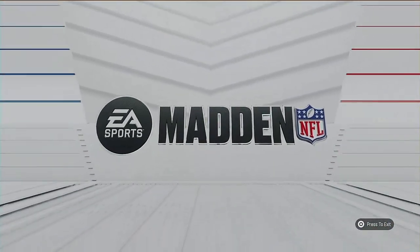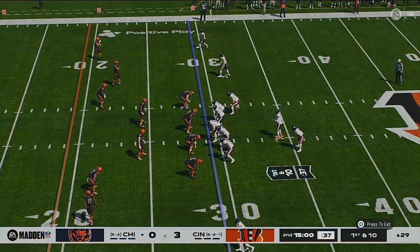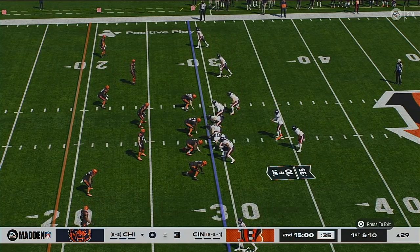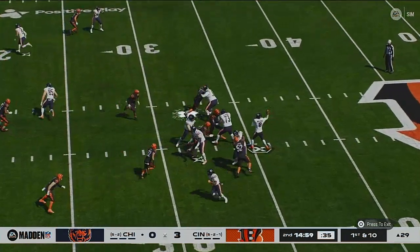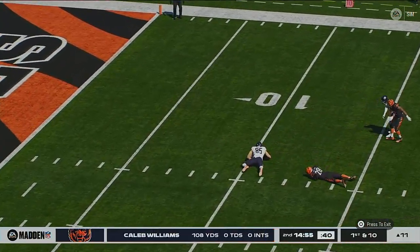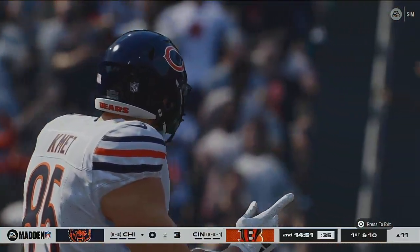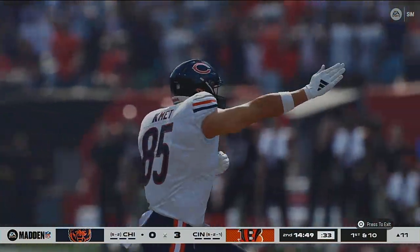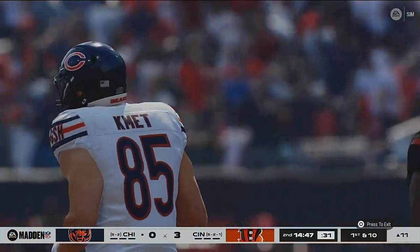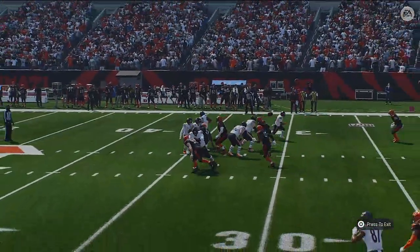Bears in possession here to start the second quarter, as they've got it with first and 10. Working out of the gun, here's Williams. Brought in by the tight end, Cole Kmet. He's taken down just shy of the 10. First catch for him on the afternoon, and it results in a first down. First and 10 at the 11-yard line.